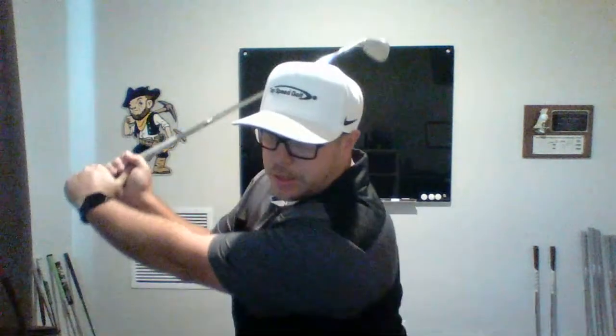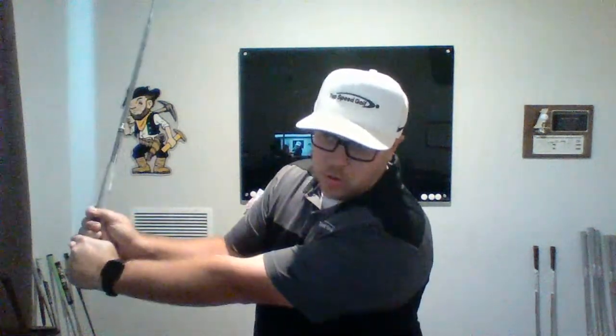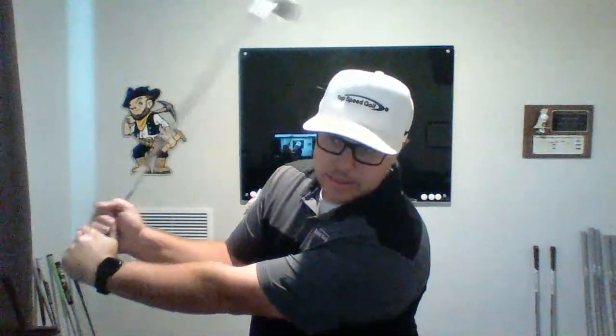If you look on tour, you look at someone like a Phil Mickelson, a Sergio Garcia, you watch them in the downswing. It looks like the club's about to hit their shoulders in the downswing. That's how much lag that they're generating. Everybody's built a little bit differently. But if you look at someone like a JB Holmes, he's got that club pretty much in this position. So the difference between a JB Holmes and a Sergio Garcia is huge. But they're both generating some lag.